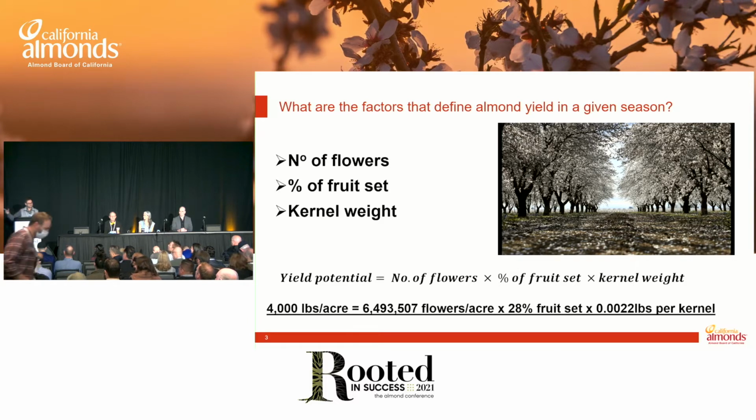So it's not a coincidence that we like pictures like that, and that we need to be careful and think about those flowers, where they come from and how they work. So what I will do next is walk you through these three components, the rationale behind them, and how we can improve them. So let's start with the number of flowers.